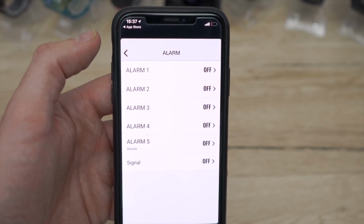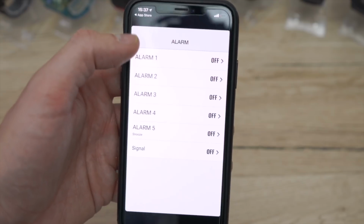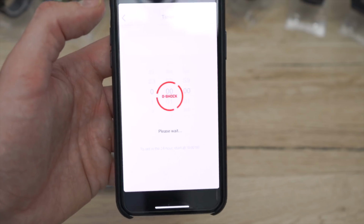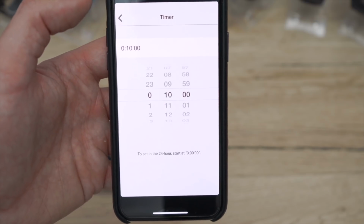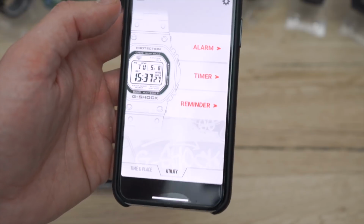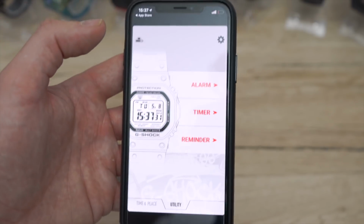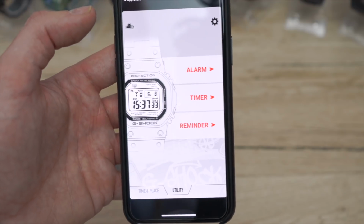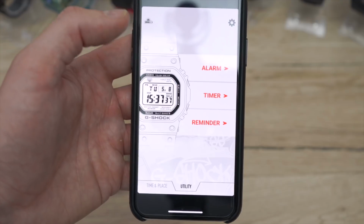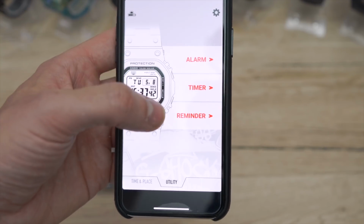So we can choose which one of the 5 alarms we want to change. We've also got an hourly signal we can turn on. We've got a timer. We can literally set a 24-hour timer there, dead easy, just like you would on your own phone, in fact. So whether it's useful, I don't know, but maybe you're somewhere where you can't take your phone with you. Maybe you go to the gym and you leave the phone at home or in your locker, whatever. So you've got your watch with you, and it was just quicker to set the timer on here maybe. That's one option for it.